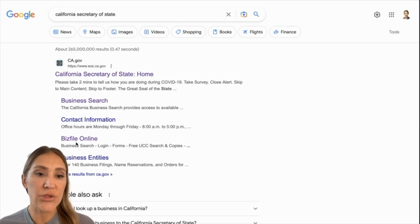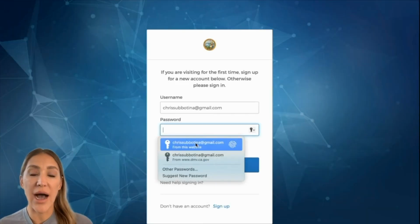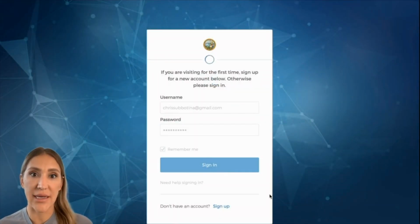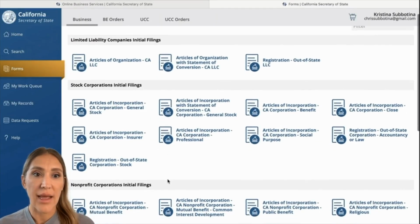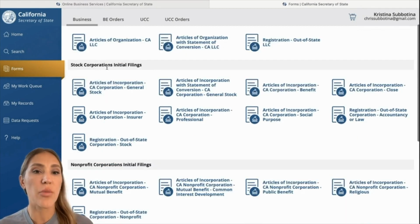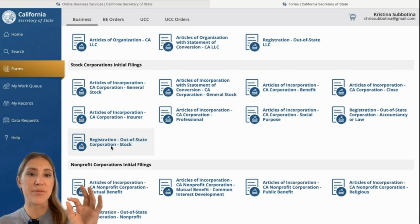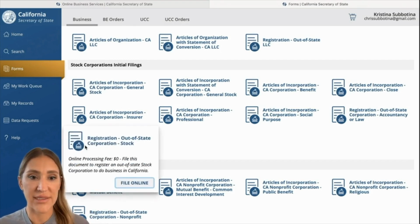Then we will go to BizFile Online. You need to sign up if you don't have an account. I already have my account that I'm going to access and sign in. Then I will press register business. And here we are. We skip LLC because that's not what we have. We have stock corporation initial filings, and we choose registration out of state corporation. Out of state, as I just explained, means out of the state of California. Because our corporation is registered in Delaware, it's out of the California state.